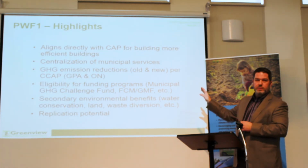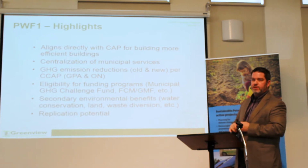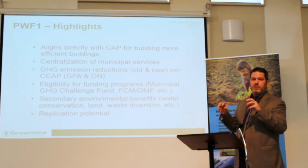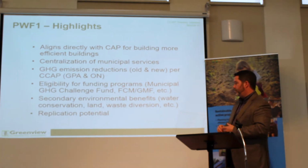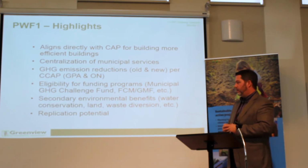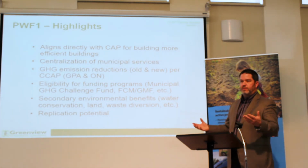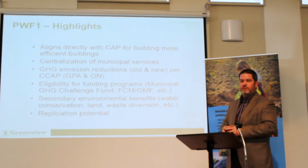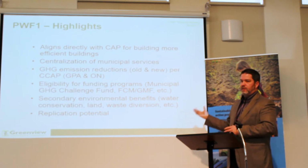It's eligible for those programs. We've applied for that. We've also applied for feasibility study funding through FCM. FCM only funds projects that are seeking net zero energy. I mentioned off the top the secondary environmental benefits with the project. Again, water conservation, land, waste diversion, and with land we have the reclamation component with the previously mined out area. And then the other key thing that's important for a project like this is that there's replication potential. So we're here to share ideas and provide a sense of successes and some challenges. This has a significant opportunity for replication potential.